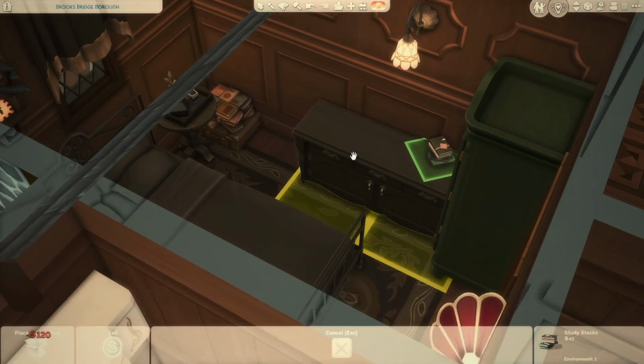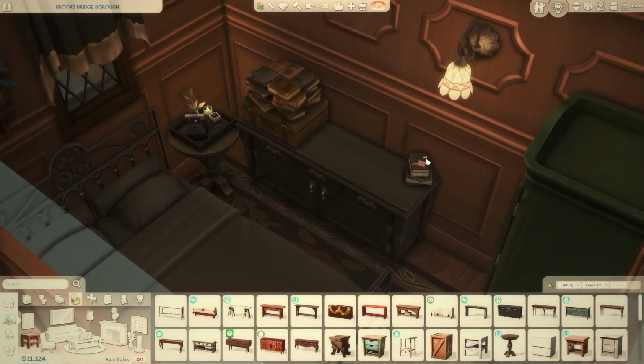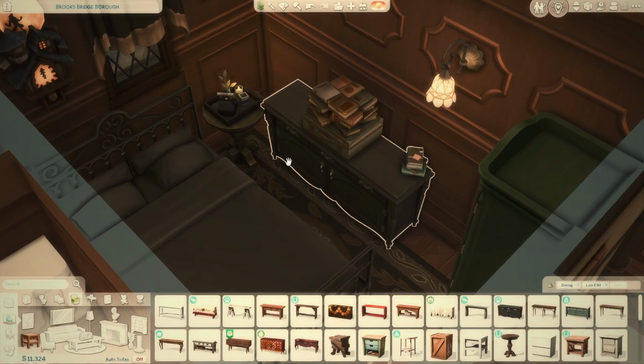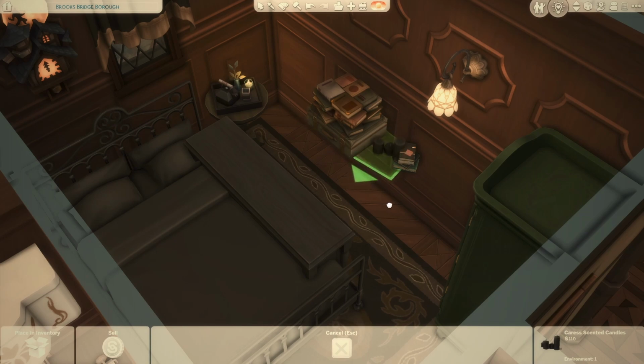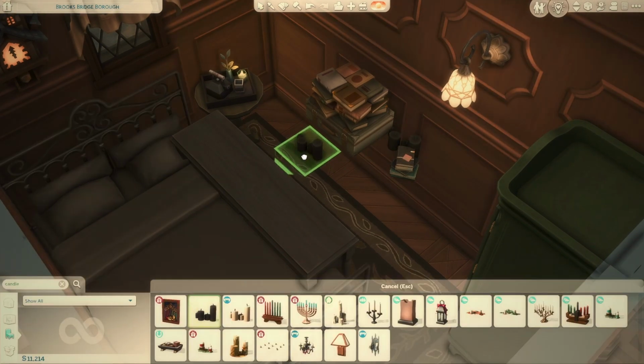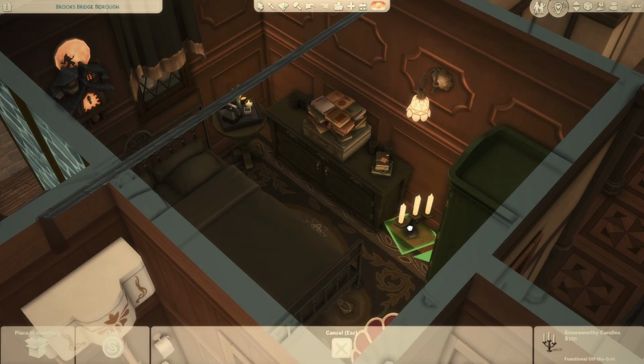But yeah, this is where I changed the bedroom because I realized that I didn't like how it was turning out, and I really like it a lot better now. I like having some more space to make it feel like a bedroom instead of a closet that has just a bed thrown in.